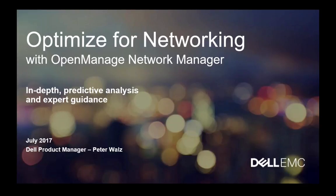Optimize for Networking is one of those new services that we just launched, and it actually uses OpenManage Network Manager as the foundation of the tool that we use to optimize the network. What you're getting is in-depth predictive analysis. You're getting a smart person who oversees your network for you and provides guidance and recommendations on a recurring basis to keep your network optimized and healthy.